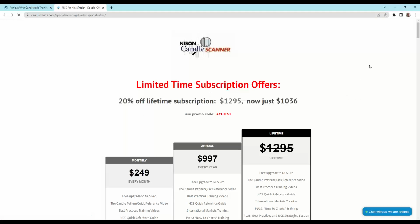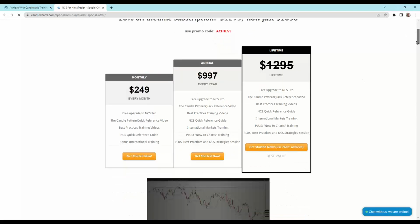It's powerful. I've been using it for years, and it's great. It not only highlights, but it also scans the market and tells me where I might have a hammer or a particular candle pattern that I'm interested in, and it does a heck of a lot more. Ninjatrader is amazing, and you don't need to have an account with them. Ninjatrader is actually free. And then there's the Nissan Candle Scanner. That's the part we're taking care of on our side, because that's our software, our technology.